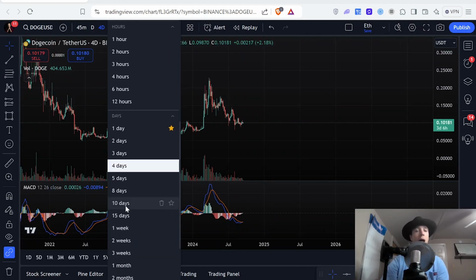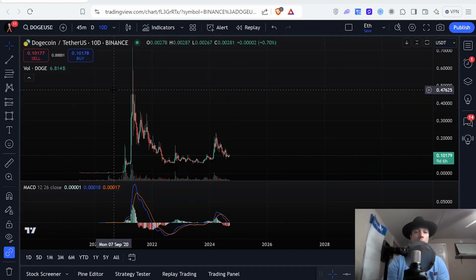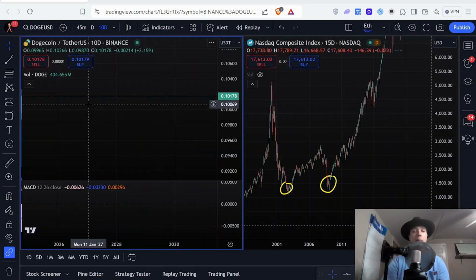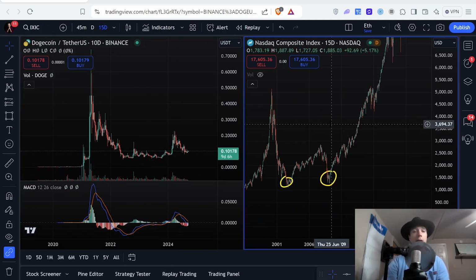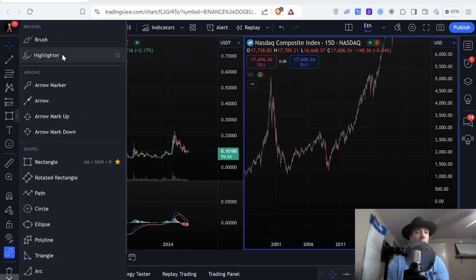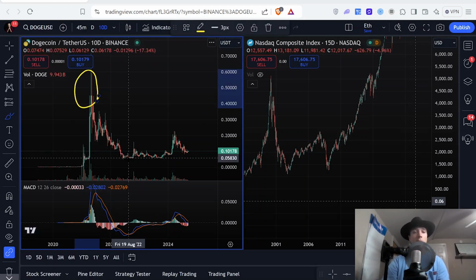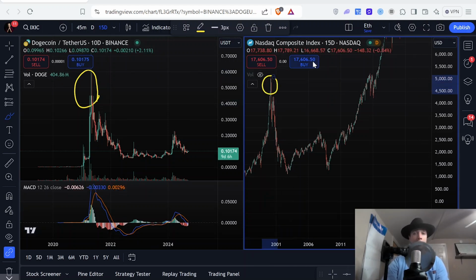Also, if we go out to the higher time frames, like the 10-day candlesticks, you can also see that Dogecoin did complete a full market cycle. So if you don't understand market cycles, it's super powerful to understand market cycles. Over here on the right, we have the NASDAQ, and over here on the left, we have Dogecoin. And you can see that when price rallies up really quickly during the bull market, people get super excited, and then price comes all the way back down to major support, and people get fearful and they sell, which is exactly what happened over here on the NASDAQ.